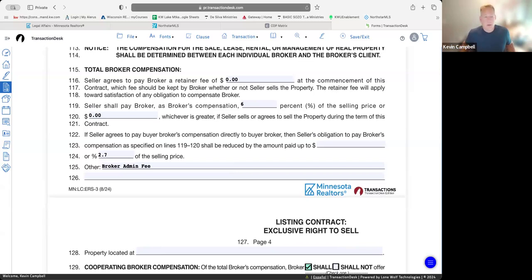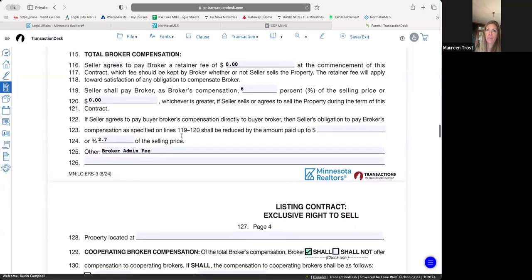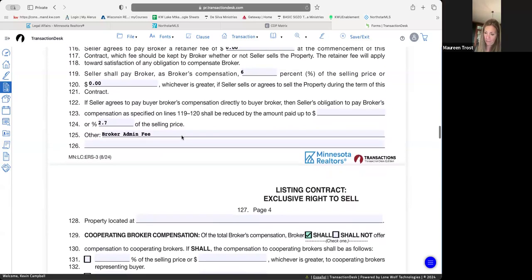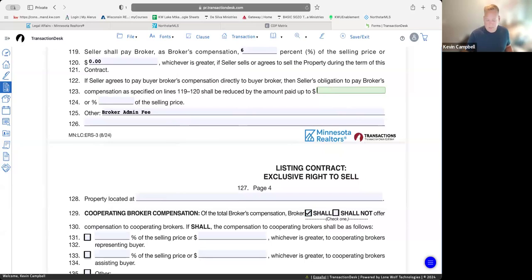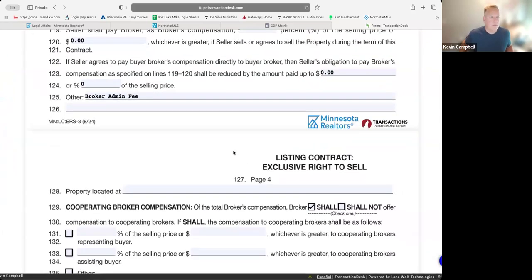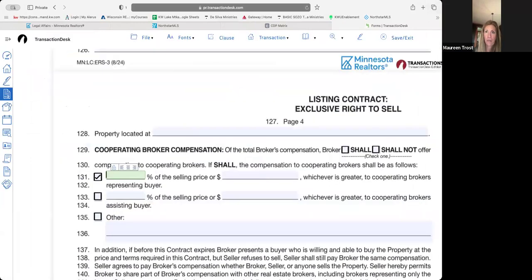Maureen, can you review the three options really quick in terms of which line gets filled out? Option one, you're offering compensation up front. You go to the listing appointment, you're doing 6%, you're going to offer it up front. So lines 119 would say 6%, 120, $1,000. You put zeros in 123 and 124, and then on line 129, you say that you shall offer compensation. 131, 133 is 2.7.